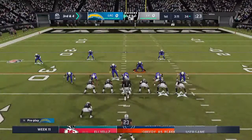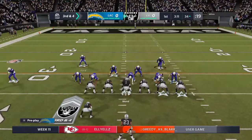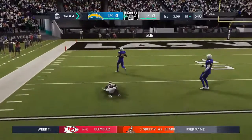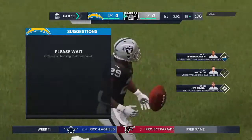It's been a pretty long opening drive. This will be play number 11 coming up on third down. They'll set up to throw, looking for his running back, and he's got it. The pickup goes for 16 and a Raider first down.